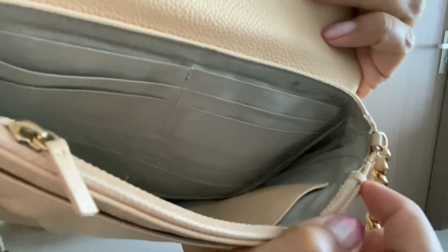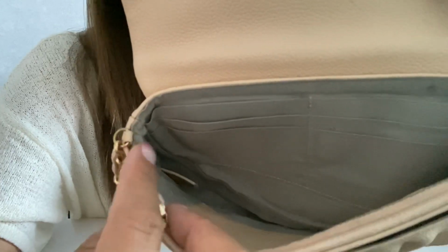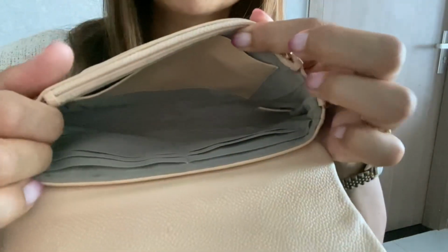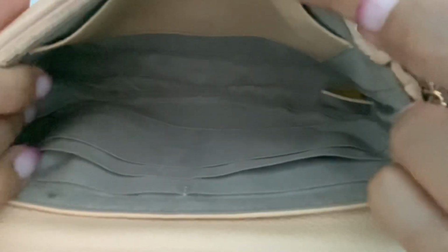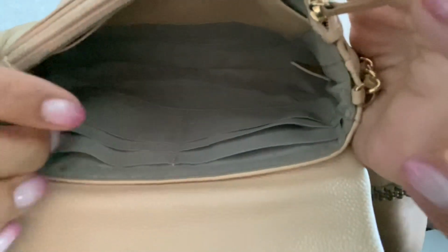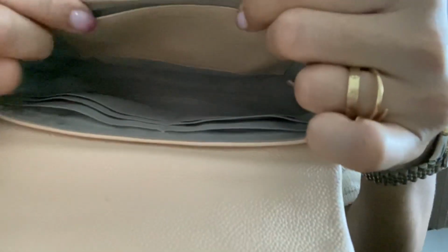And also here are the marks of usage on both corners, but I don't really mind that. I think it's just common wear. But aside from some dirt marks there, the inside is actually really not bad condition. It's not dirty, and it's still in a very pretty condition.